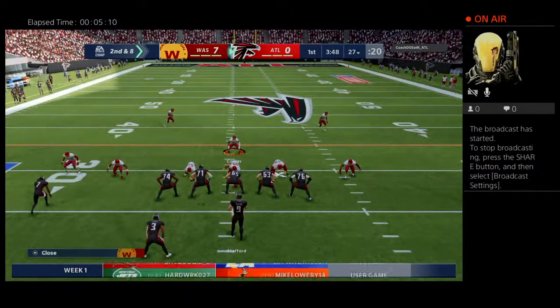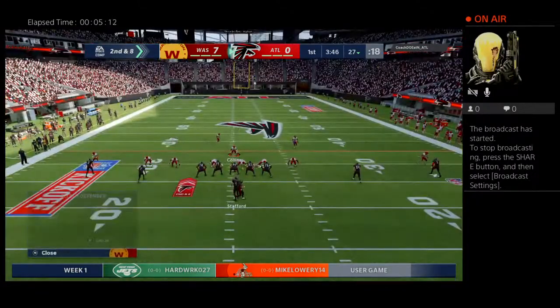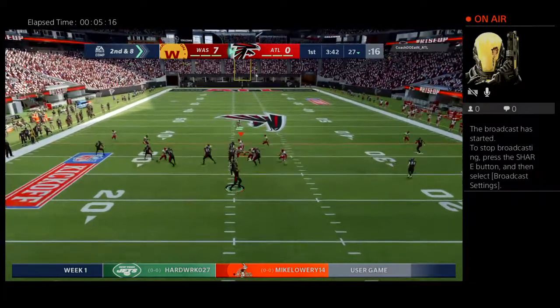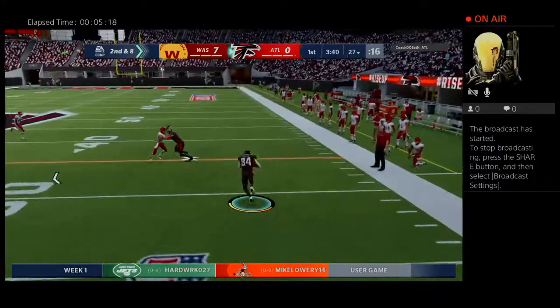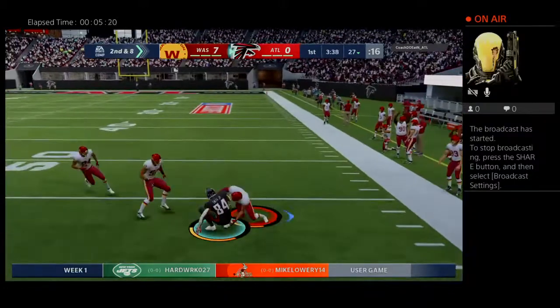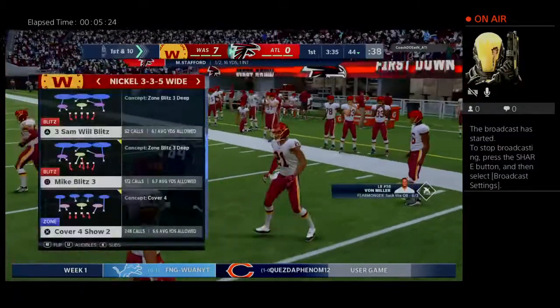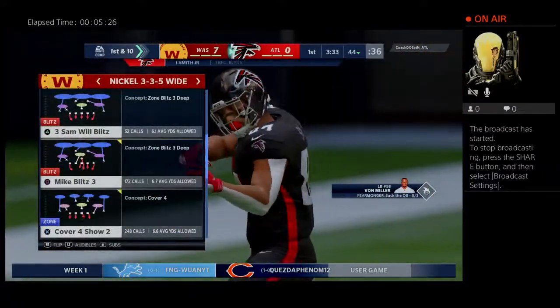The last run good for 2. Here's 2nd and 8. They run the option on 2nd down. Here's a quick throw caught by Smith. And they'll get it up just short of the 45 at the 44. 16 yards, a first down.